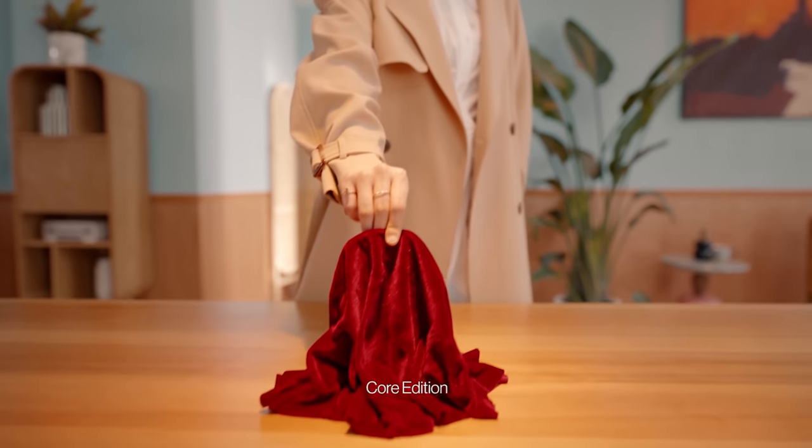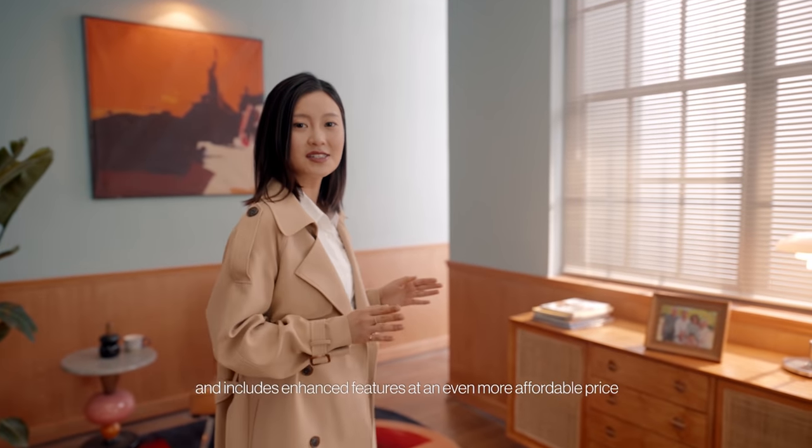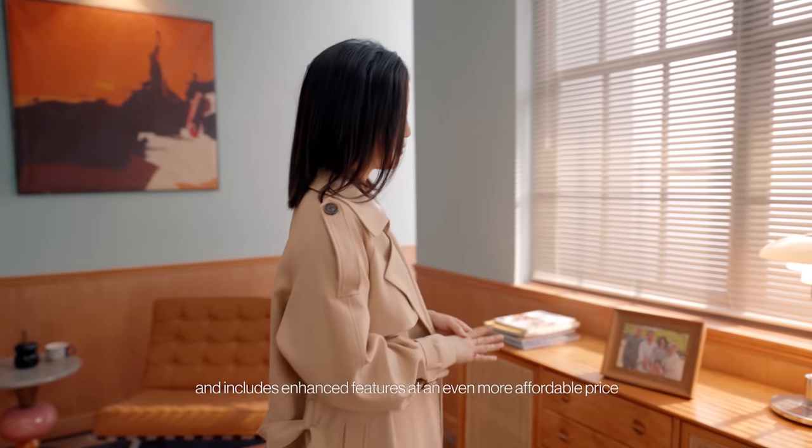You're here for a first look at the newest member of the OnePlus Nord family, OnePlus Nord CE. Core edition. Not so fast. Nord CE delivers the core OnePlus fast and smooth experience and includes enhanced features at an even more affordable price.